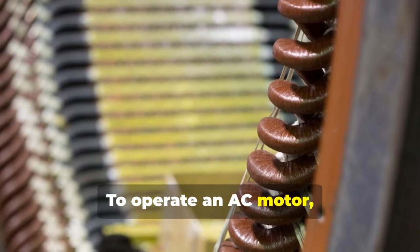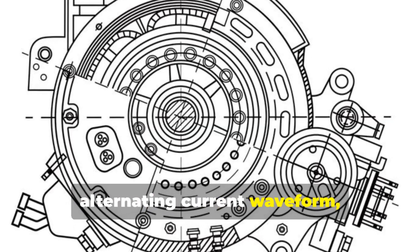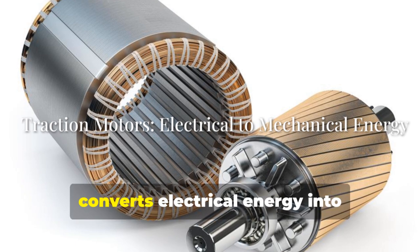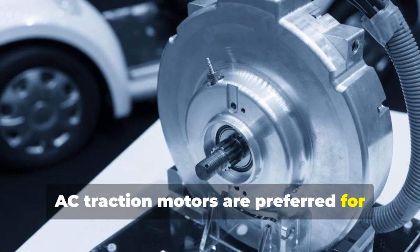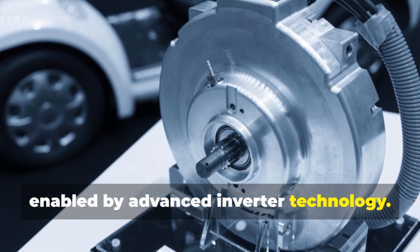To operate an AC motor, an inverter converts DC to the required alternating current waveform, eliminating the need for mechanical commutators or brushes. The traction motor, whether AC or DC, converts electrical energy into mechanical motion. In contemporary EVs, AC traction motors are preferred for their efficiency and smooth operation, enabled by advanced inverter technology.